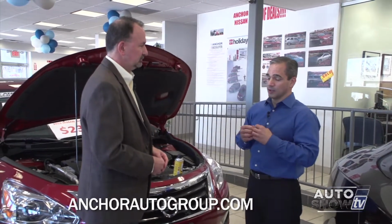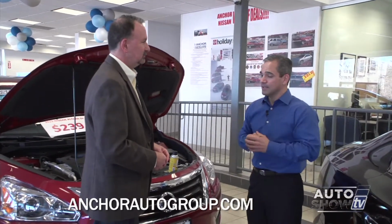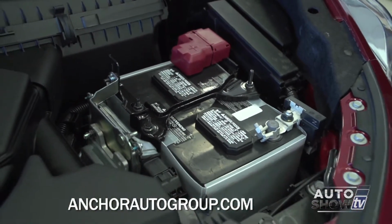So if you've got a 3/4 charged battery to begin with, maybe a 3-year-old battery, and you're on a 0-degree day, you've lost 50% of it. You may not have enough to start.